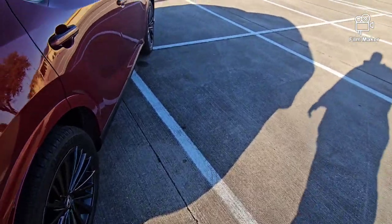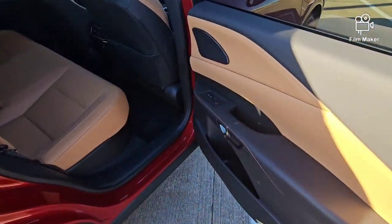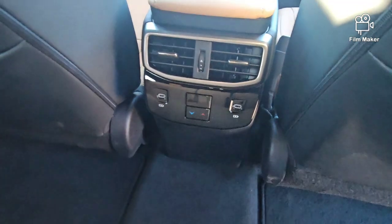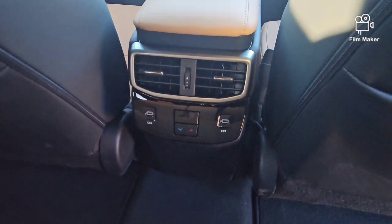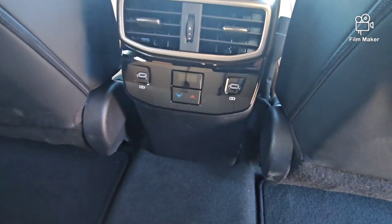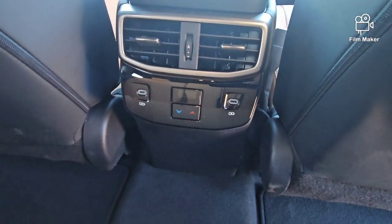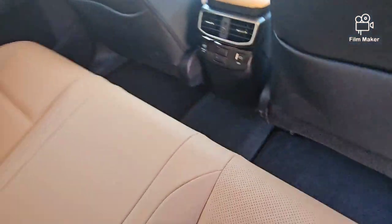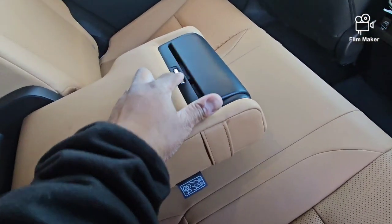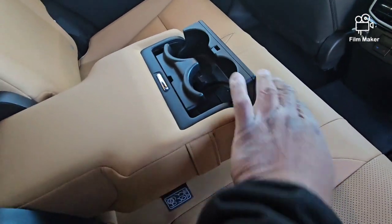Okay, so anyway, we're gonna go around here, on the passenger side. In the back right here, it does have, I'm gonna say, 3-zone climate control. It does have your charging ports right there to charge your phone. You can adjust the temperature back there, colder and warmer. So I do like that. You do have your dual cup holders here. Just hit that button right there. You got your center armrest with dual cup holders right there.